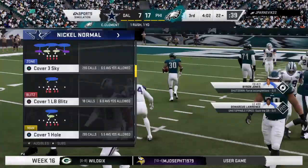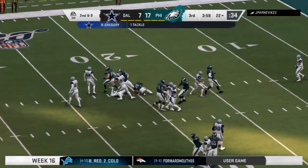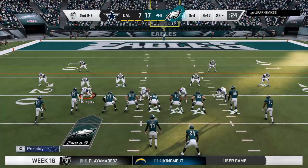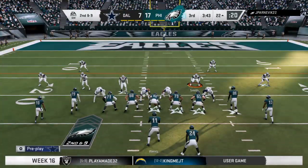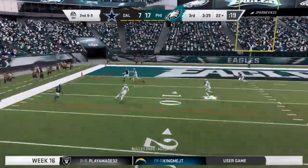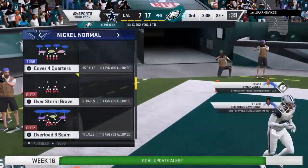On first down, nothing opening up really on the running play. Give him maybe a yard, and it'll be 2nd down. The run only got a yard. Here's 2nd and 9. From the gun, it's Wentz. And that's going to be incomplete. Too tough to hold on to that one.